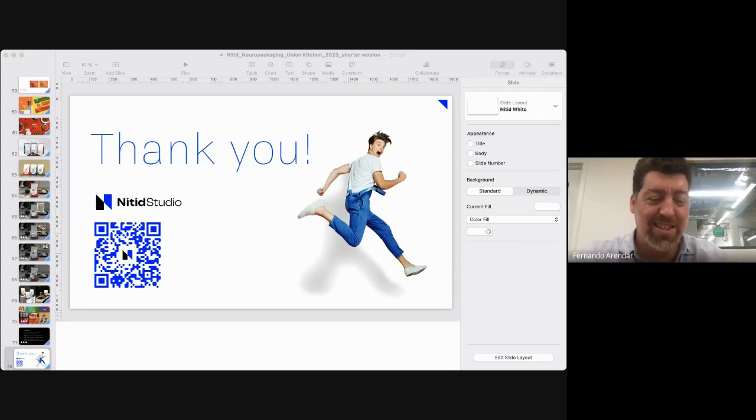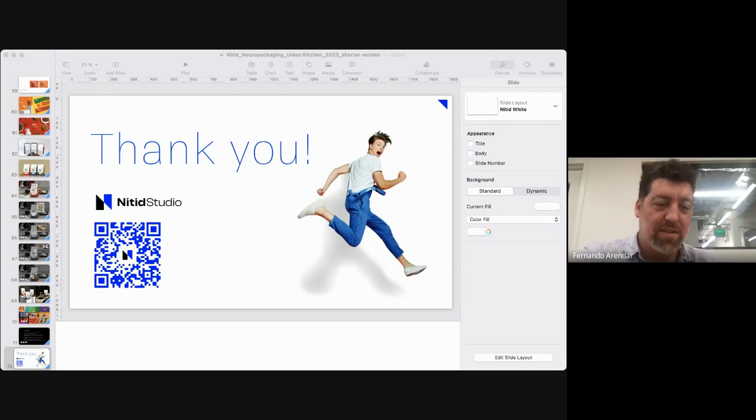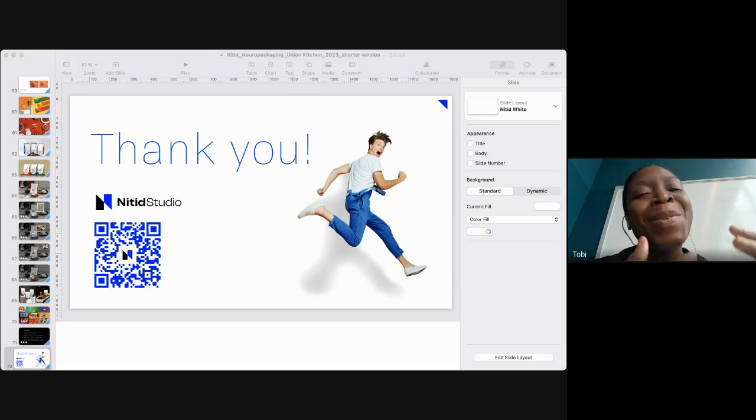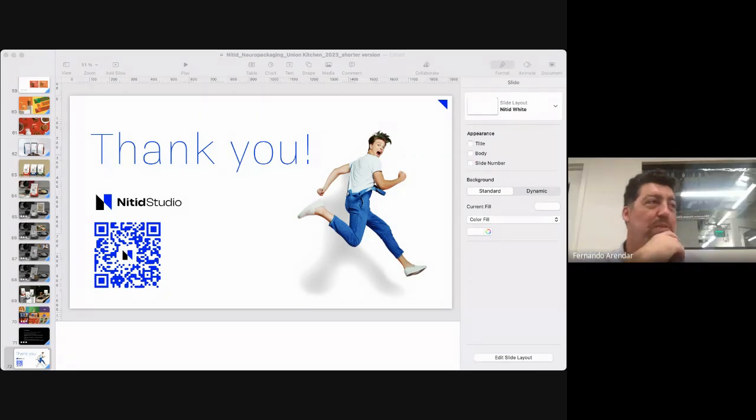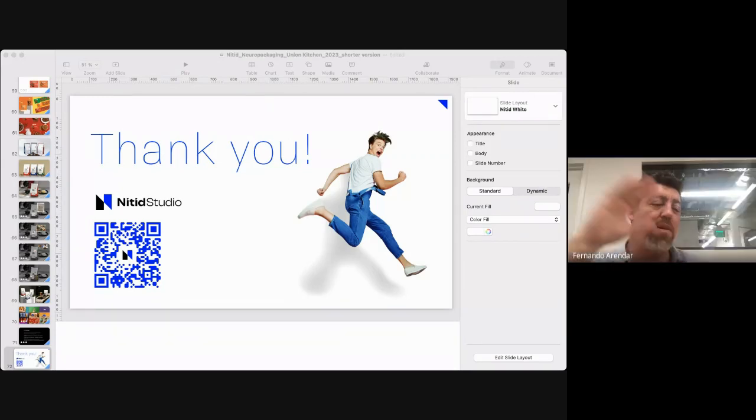So the first one is hibiscus pineapple. It's red. And then the second one is hibiscus watermelon. Watermelon is red. So how can I differentiate that packaging? Ah, I know what you mean, in terms of colors. Do you have a brand color, or you don't? For example, do you have a website?